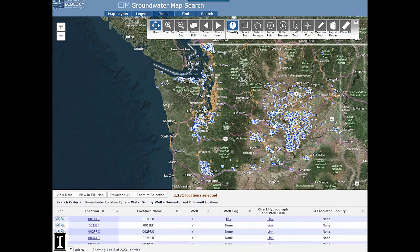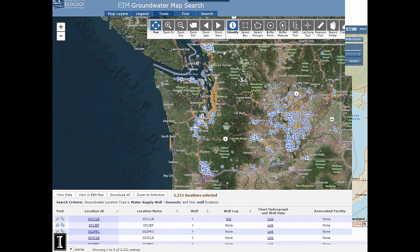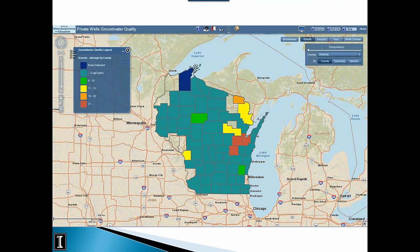This is the state of Washington, which has a really great webpage. They have individual well samples for individual wells where they've sampled in the past. So even if it's not your well, if it's a nearby well, you can zoom in here and see and pull up a sample. This is Wisconsin.